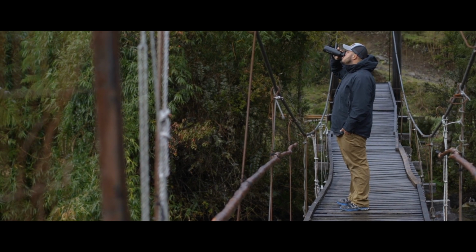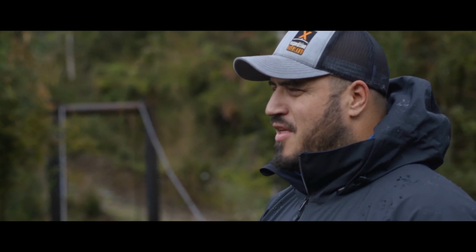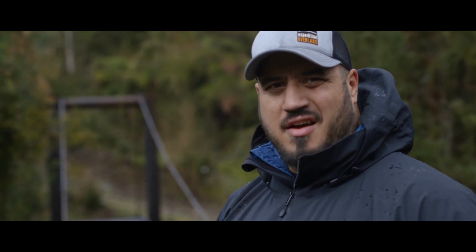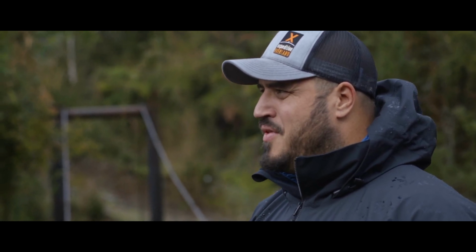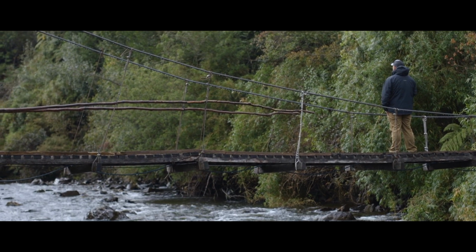My father-in-law, we'd be at these amazing places, and you look over and he'd just be standing there, kind of soaking in the moment. Something I learned from him is that when you're in moments like this, you just have to sit back, stop what you're doing, and try to capture that mental picture and soak it in, because I may never be back here again in my life.